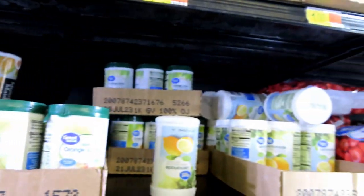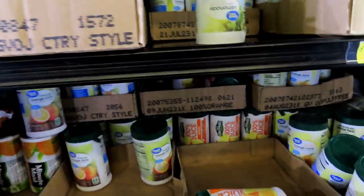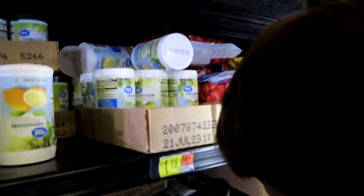Is there apple juice? You see apple juice somewhere? Grape juice. Orange juice. Grape juice. Walmart doesn't have the best juice selection. Deals has got a way cooler juice selection. I don't even see apple juice.